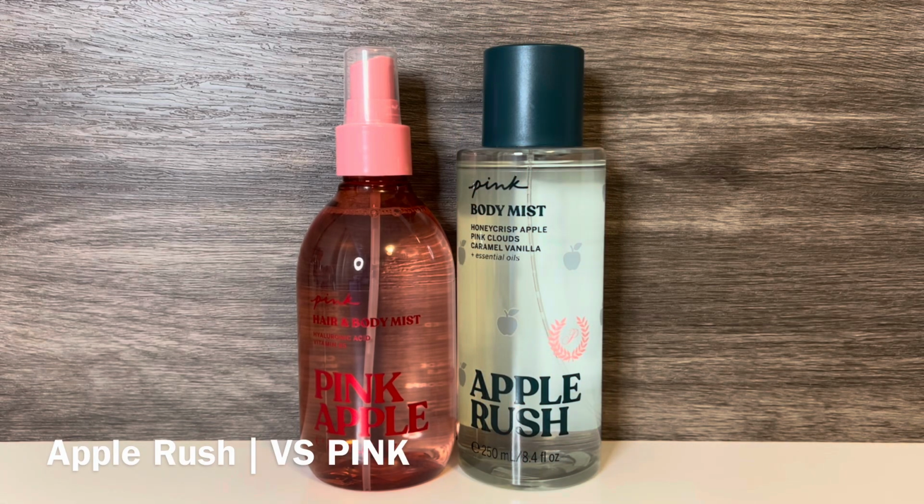And in case anyone is wondering, I thought I'd do a quick comparison with Apple Rush, which again has notes of Honeycrisp apple, pink clouds, and caramel vanilla. While these both have apple, Apple Rush is more tart and warm, and has a stronger sugary vanilla sweetness. Pink Apple is more fresh and fruity sweet, so they're not too similar.